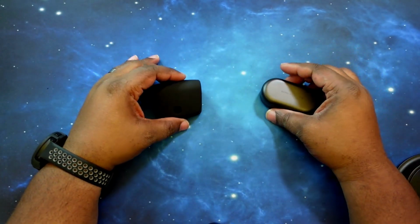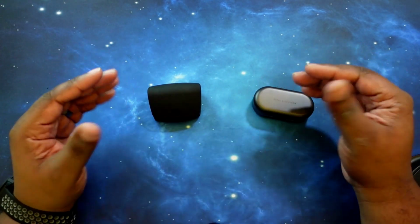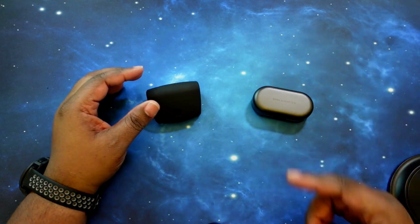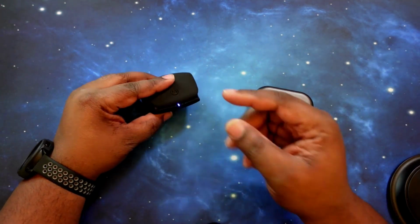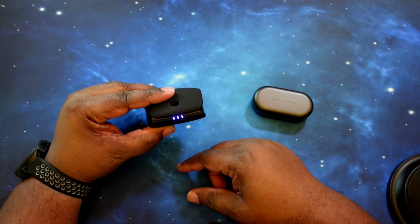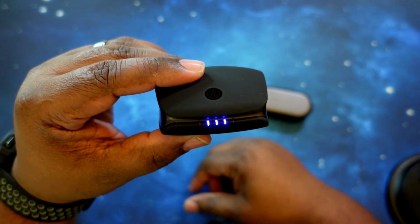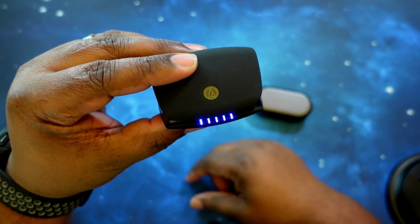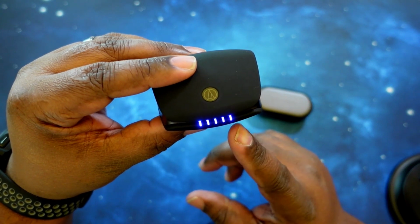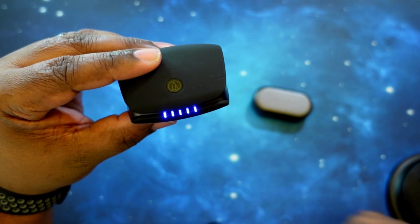All right, so both of them are feature packed. I can't wait to get these guys head on. So let's continue. All right, we're back in. Just a quick note, this is what it looks like when it's doing the antibacterial sterilization for the earbuds. You'll get that purple-bluish light going back and forth for both the left and right earbud. Just wanted to give you that side note.